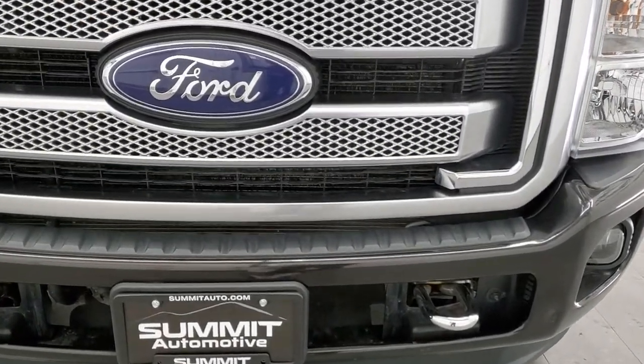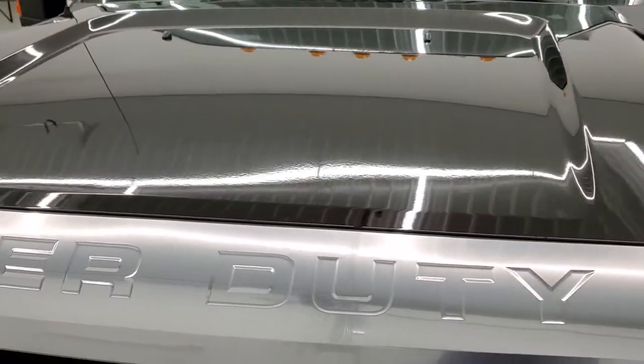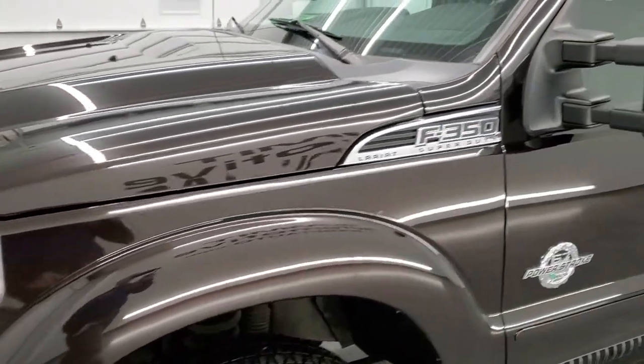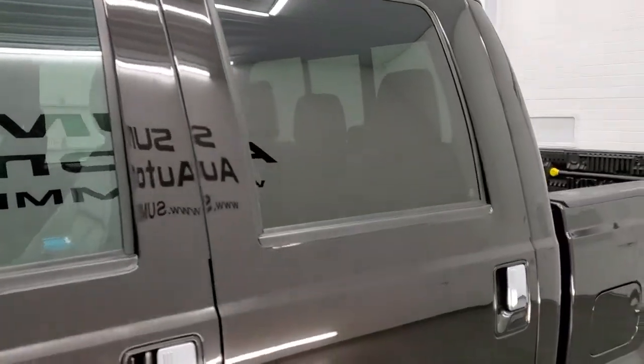We're gonna go all the way around, inside and out. We're gonna check out under the hood, start it up, and take a look underneath this truck in this video. Kodiak brown metallic is the color. And we shoot all of our videos in 1080p, 60 frames per second.